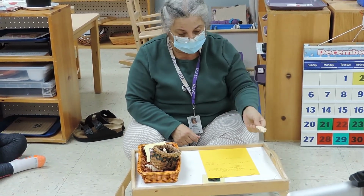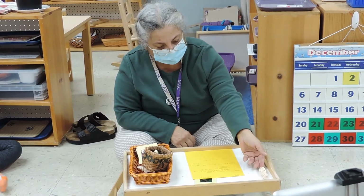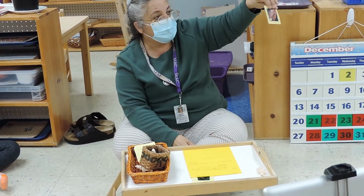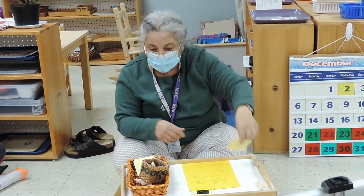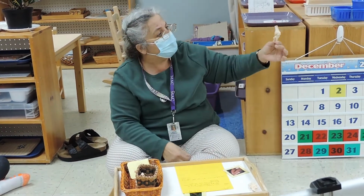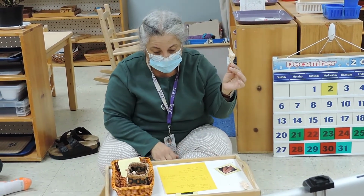So that's the foot. All right. This is a knee. That's your knee. Show me where your knee is. We don't need a picture. We have one. And this is, if you took an X-ray of your knee, these are the bones that you would see in your knee. What's in my knee?